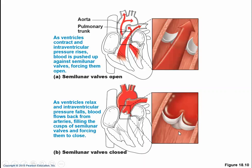On the semilunar side, when there's lots of pressure in the ventricle, it pushes these valves open and blood flows into the aorta or the pulmonary trunk. When the pressure drops in the ventricle, as the ventricle is relaxing, the pressure in the trunk or in the aorta is greater, which then means that the cusps fill up like parachutes again and seal and prevent the blood from going backwards into the ventricle.